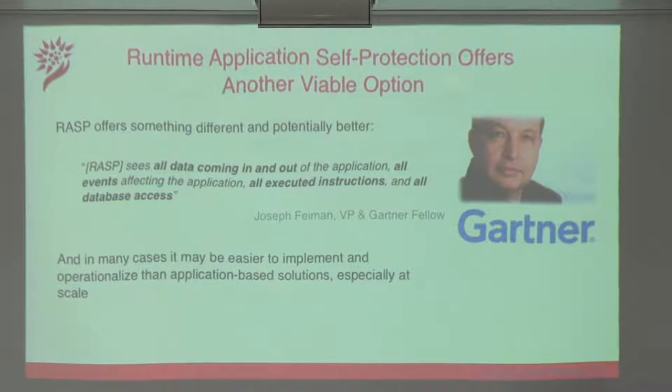There are a few companies participating. We're here, you see Prevenie is here. I just met a buddy of mine I hadn't seen for a few years. He's at Shape Security. He was like, oh yeah, we're playing in RASP. And I'm like, oh, I didn't know that. So you can go check out what they're doing.